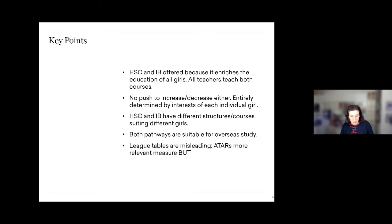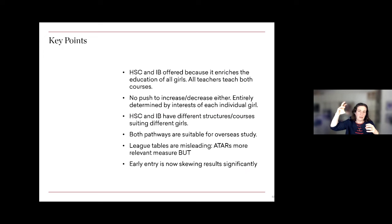The league tables are misleading and the ATARs are the more relevant measure, but early entry is now skewing results significantly. Do you remember what we were saying earlier about the HSC, for instance, that you get your assessment marks and if you can keep working and pull, and not just one girl, but you need the whole cohort to pull their exam marks up between assessment and exam, they get not just the benefit of the exam, but they pull their assessment marks up as well. What we are finding, and I've talked to lots of heads, is a phenomenon now that we're all grappling with.